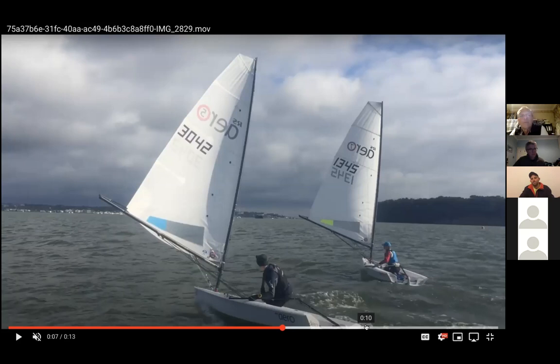You are permitted some shock cord also. That would help. Helps tremendously. Shock cord? Elastic, along the boom to the clew. It doesn't need to be much, just to pull the clew in, to help slide it along.